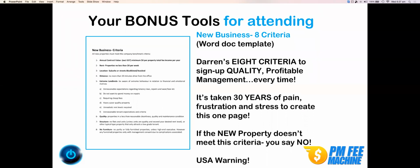There's too many businesses out there that sign up anything with a roof and a front door. That's the only criteria they have. Well, here's another 8 criteria that you need to be aware of before you say yes to the property. You understand the importance of tenant selection. But what about owner and property selection too? This easy 1-page tool is going to give you those parameters to work around.